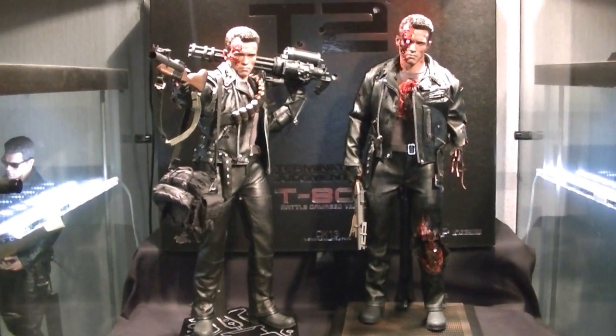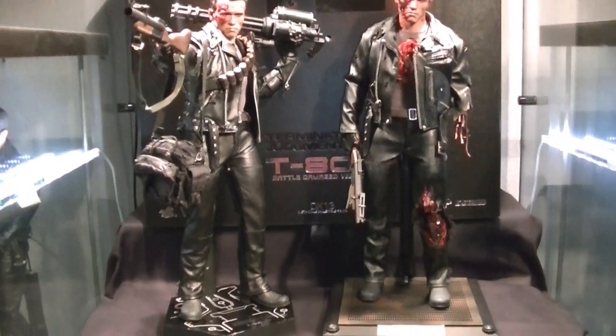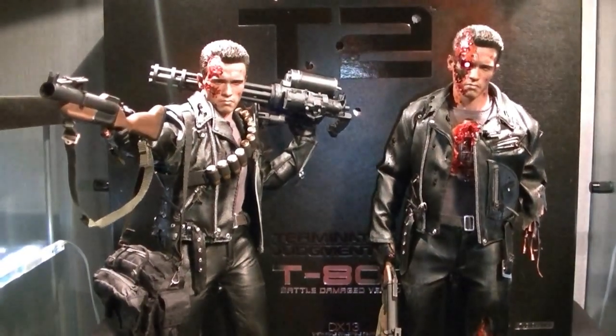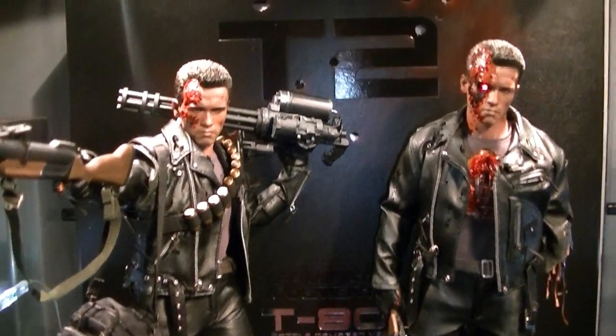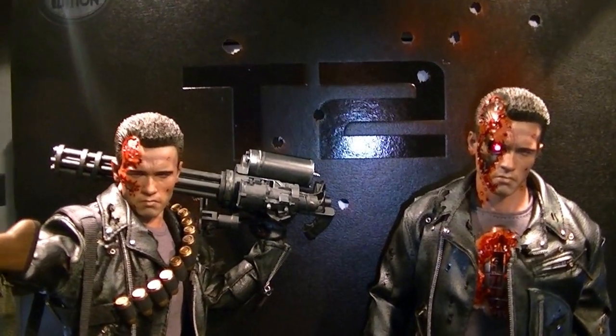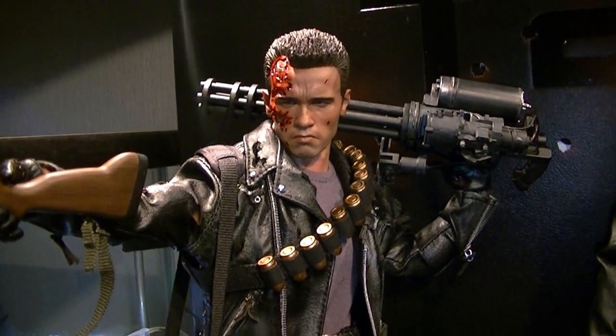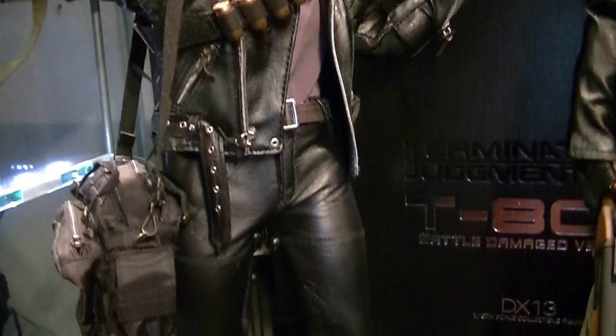Right, let's roll on to the review proper. Like I said, I only showed you that so that when I make a comparison towards the end, it will make sense to you. But let's crack on and get into it. I will say firstly that this one on the left is a DX10 body and outfit, apart from the coat.